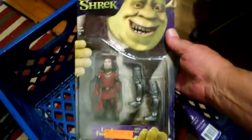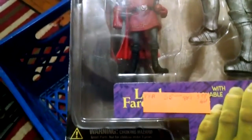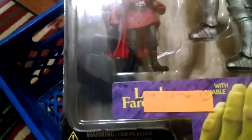Next thing is a couple of Shrek toys. Hopefully fourth quarter stuff will sell well. This one is the, what is this? This is Lord Farquaad. I paid $3.99 for it. It should sell for, hopefully, $35. And then I have a second one. All right, so that's all the stuff that I got from Goodwill.